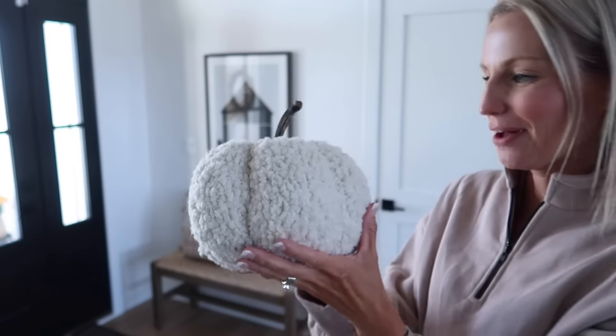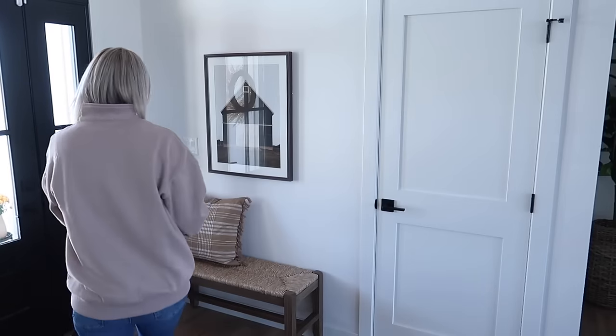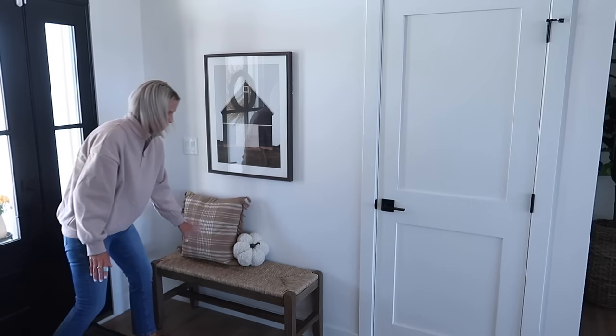Sherpa pumpkin, Hobby Lobby, I think last year or 2 years ago. The stem came off, I've glued it back on. I think we're good to go, but I just like how soft it is. And I think I'm just gonna prop it right there. I wanna leave some room on the bench.